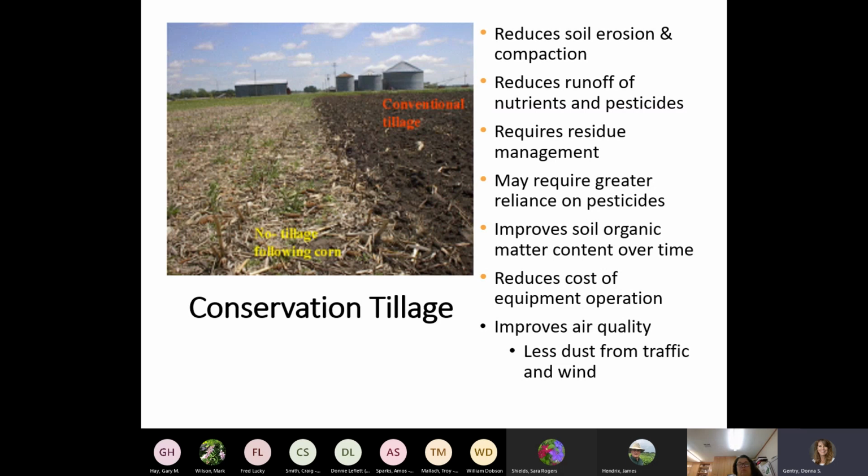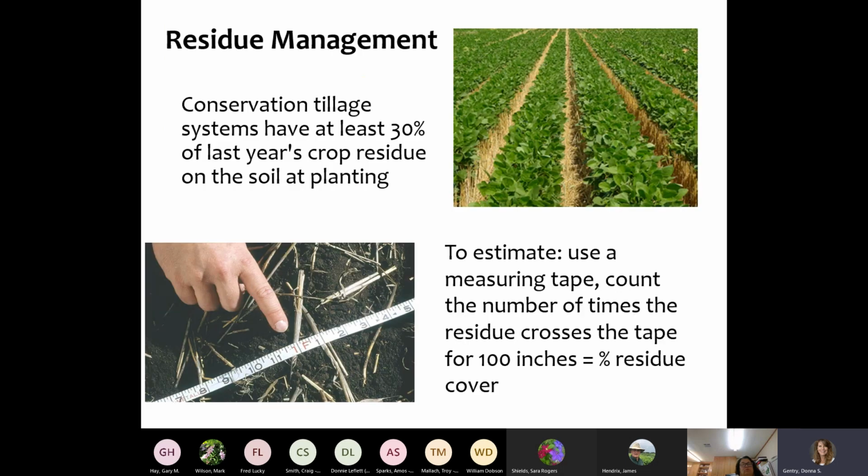It can also improve air quality because you're keeping that ground covered. It's not open to exposure where a lot of wind would kick up the dust and push it across a highway. So there's a lot of benefits to implementing some type of conservation tillage.